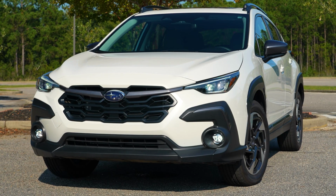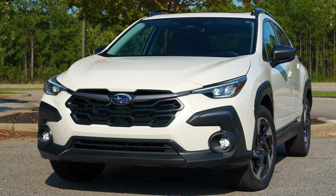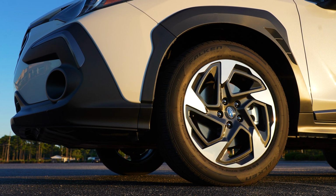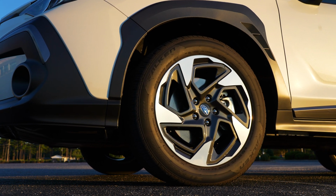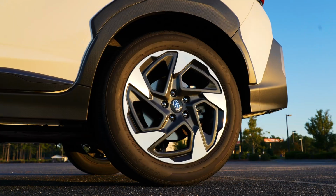Today I'm checking out a 2024 Subaru Crosstrek in the Limited trim level. This vehicle is sitting on 225/55 Falcon tires wrapped around 18-inch alloy wheels with a gloss gray finish. It also has four-wheel disc brakes with ventilated rotors on all four wheels.